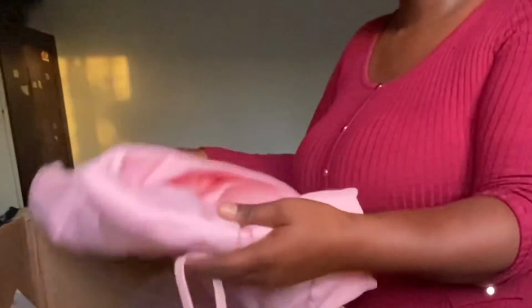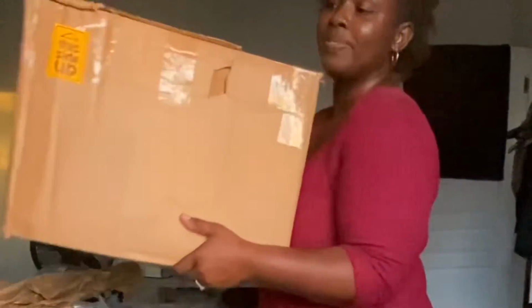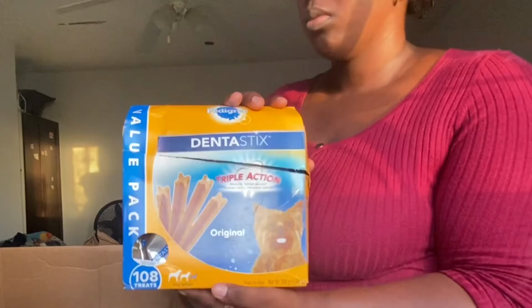I ordered this hoodie, this blush pink hoodie. I am going to DIY it into something that I like. My daughter was making fun of me because I was trying to do a thumbnail. And last but not least, I ordered some dentist sticks for my pups.